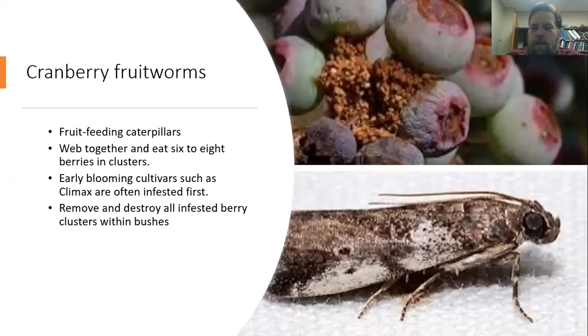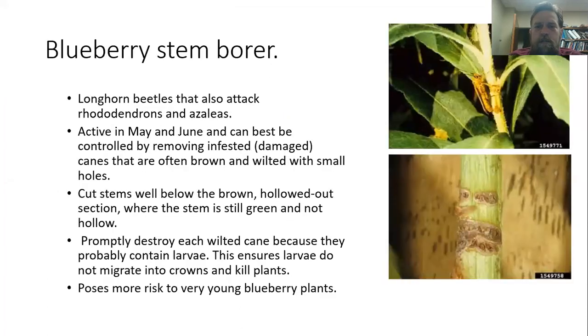Cranberry fruitworm, that's a picture of the adult down on the bottom. The immature is a caterpillar that webs together several of the fruit and feeds directly on these. Just cut away any berry clusters that are affected and get rid of them. You do tend to see these on early blooming cultivars, things like Climax. But again, just pruning away and getting rid of any infested parts of the plant is a perfectly effective way to manage these.